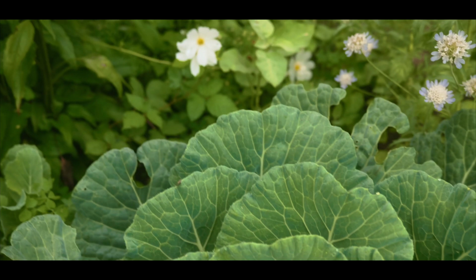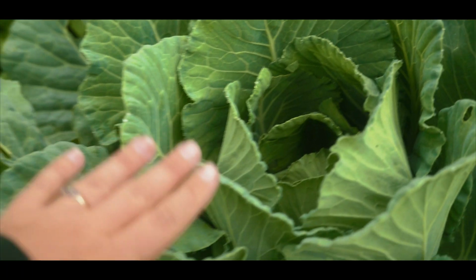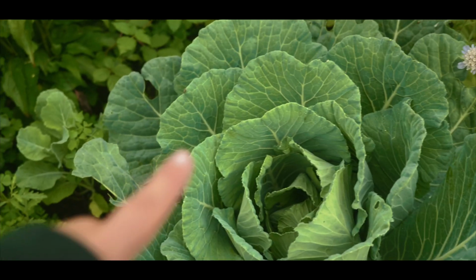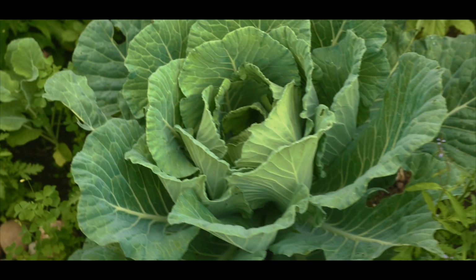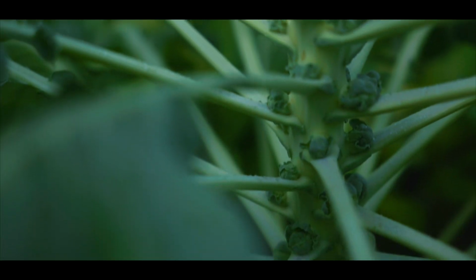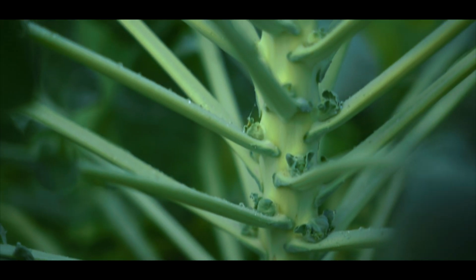Look at the size of this thing. It's gotta be 3 feet wide. This harvest list that I'm creating right now is so important. It is coming into fall, and there's so many things that are ready in the garden. The Brussels sprouts are getting bigger.